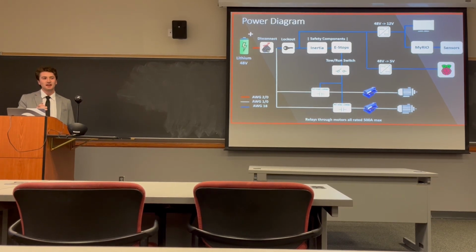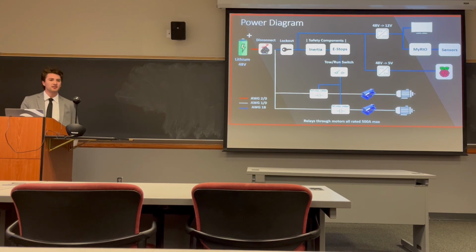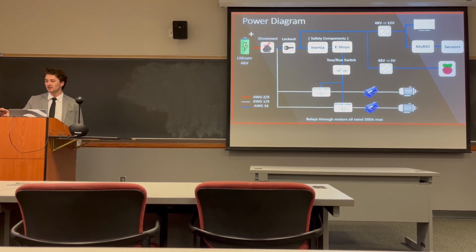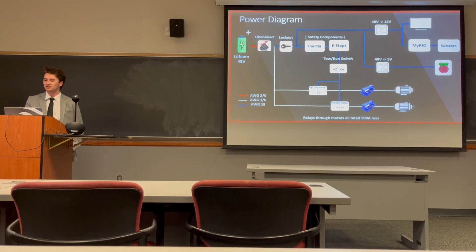Basically, if it's in tow, you can push it, and if it's in run, it will try to regenerate, so you don't want to push it. And then after that switch, it closes both the contact relays, which allows power to pass through to the golf cart motors, to each motor.